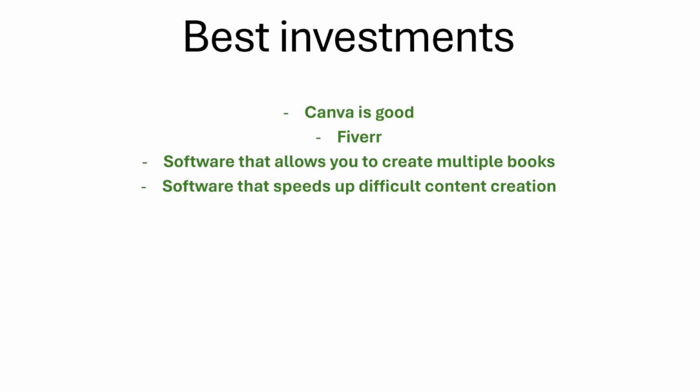So if you take a look at things like, I think the Self-Publishing Titans, they've got more software coming out. The software that I promote, I truly believe is one of the best investments that you can make in terms of making multiple books and increasing your chance of making sales. Because the reality is, even if you don't like software, it's still a great pursuit for making more books in multiple niches.